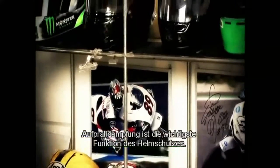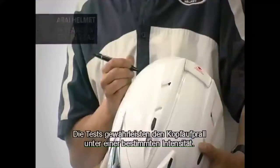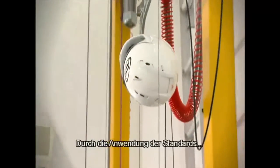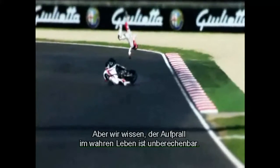Impact absorption is, without a doubt, the most important function of helmet protection. These tests ensure that impacts to the head remain below a specific intensity. Using these standards, helmets are assumed to protect the head in real-life impacts. But we all know that real-life impacts can be unpredictable.